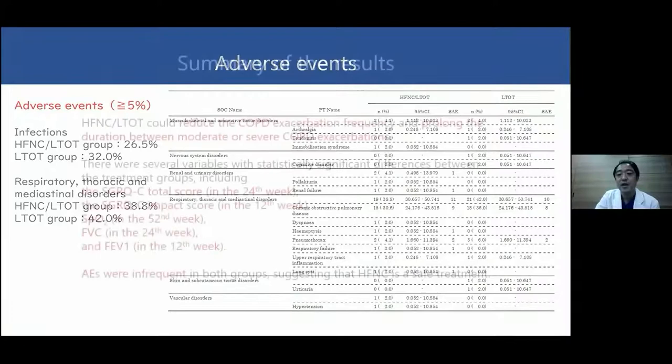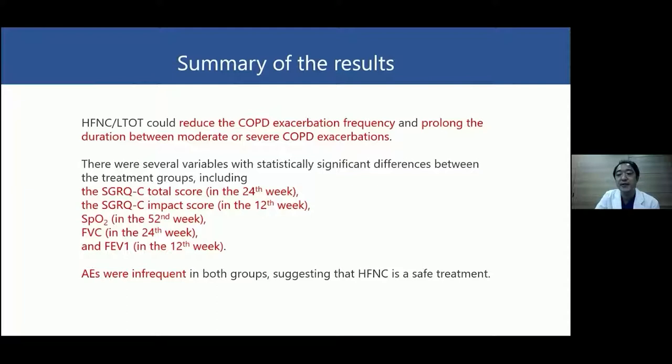In summary, HFNC LTOT could reduce the COPD exacerbation frequency and prolong the duration between moderate or severe COPD exacerbations. There are several variables with statistically significant differences between the treatment groups. AEs were infrequent in both groups, suggesting that HFNC is a safe treatment.